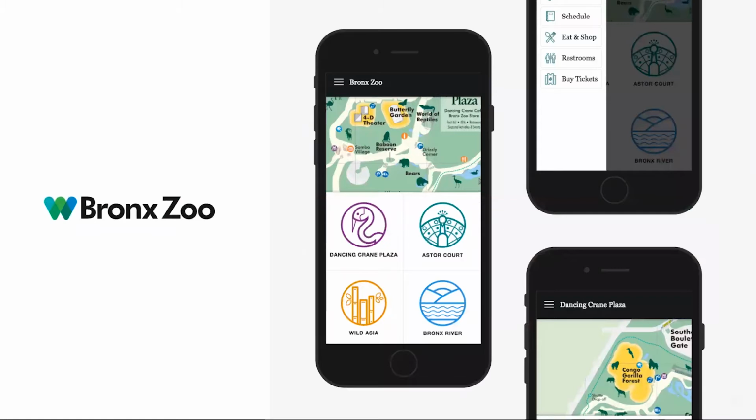This was a project for the Bronx Zoo where we got to go to the zoo for several days and help create an interactive map that helped people get around the zoo and know things like whether certain restaurants are open or closed, and when the monkey show is, or things like that.